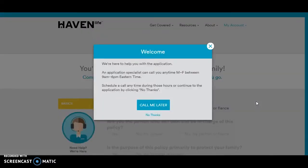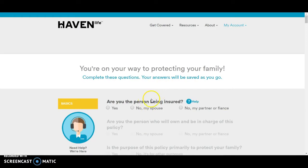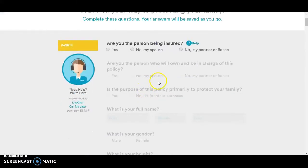So here we go. Welcome. We're here to help you with this application. An application specialist can call you anytime between Monday through Friday, 9 a.m. to 6 p.m. Eastern Time. Schedule a call anytime during those hours or continue the application by clicking no thanks. So I don't need anyone to call me, but you guys do have that option if you need it.